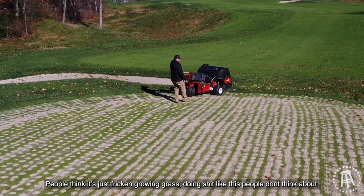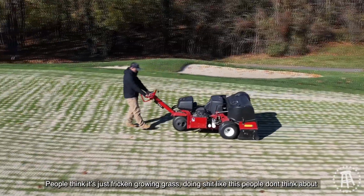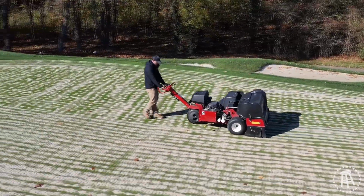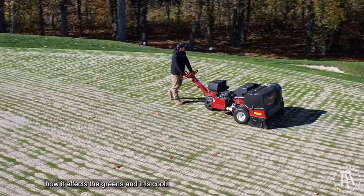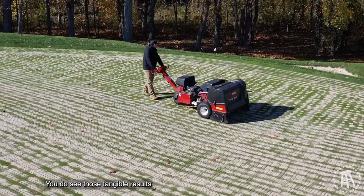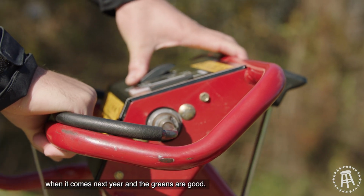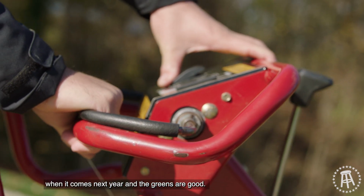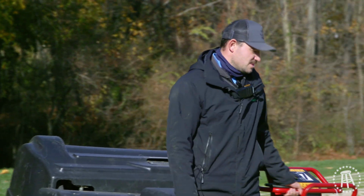And people think it's just growing grass. Doing stuff like this, people wouldn't think about how it affects the greens. It is cool. You do see those tangible results when it comes next year, and the greens are good. You know, I've got a goal of 10,000 steps a day, so this helps.